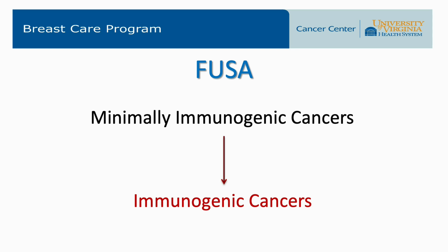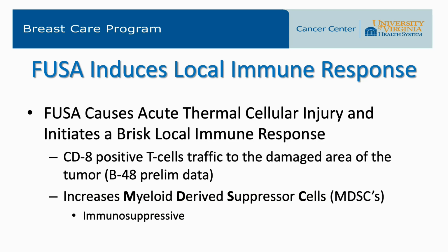In Breast 54, we hope to increase the immunogenicity of these minimally immunogenic cancers through the use of a combination of focused ultrasound ablation and a drug known as gemcitabine. Focused ultrasound ablation can cause an acute thermal cellular injury and is known to initiate a brisk local immune response. And in fact, our preliminary data from Breast 48 demonstrated just this, that local immune response precipitated CD8 positive T cells to traffic to the damaged area of the tumor.